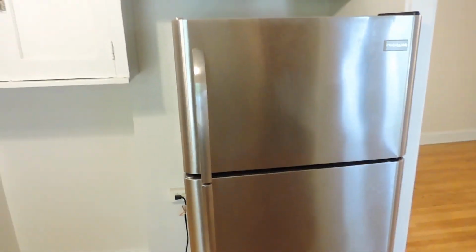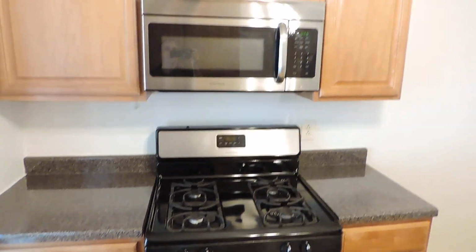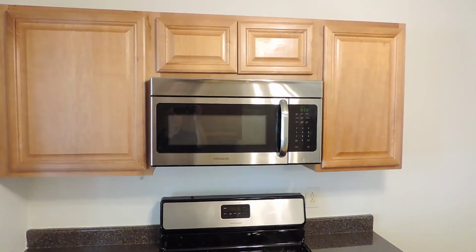We see the fridge. The fridge is just under 6 feet high. Hardwood floors in the kitchen. And then we have more storage. And the stove and the microwave. It's a nice kitchen. So the rent here, I can't even remember what the rent was.